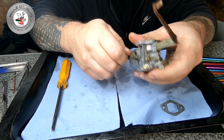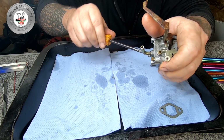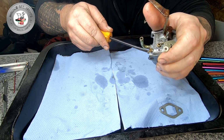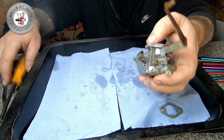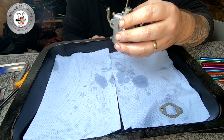Do that up. Just well seat that, and then just back it off quarter of a turn, which is your flooding screw. So that's well seated, and just back it off quarter of a turn, just so you can move it later on. Okay. So apart from that, that's all working exactly as it should do.